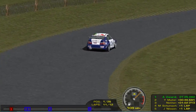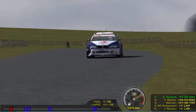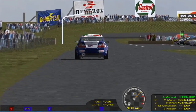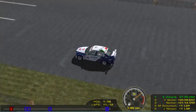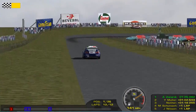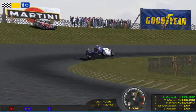Well, would you look at this? A BMW 3 Series being driven by Alessandro Zanardi. He's going to come across the line to win the Dutch Grand Prix here in Zandvoort, the 1965 Zandvoort track. And Zanardi, he's won it! Get in there for Zanardi! That's brilliant, apart from the fact he hasn't technically beaten anyone.